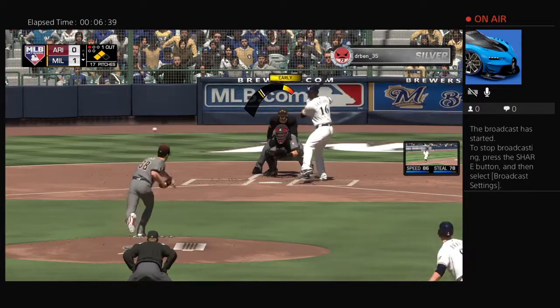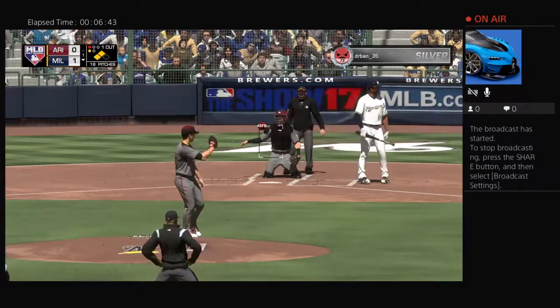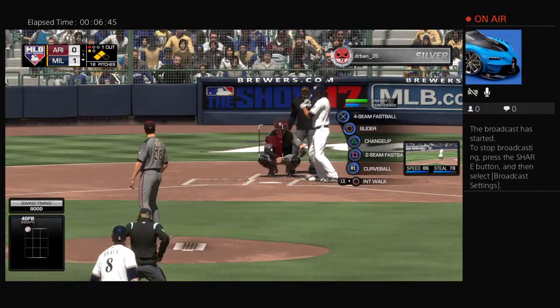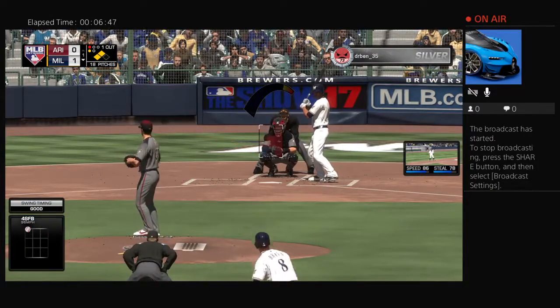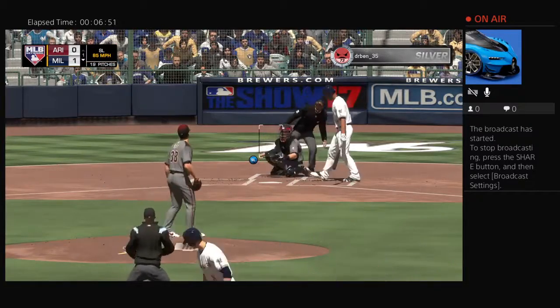1-0 pitch on the way. Here's a swing and a miss, 1-1. This is when he's at his best. Two runners in scoring position, and this is where he bears down. It's almost like he says, all right, I'm in a jam. Now let me show you how good I am.